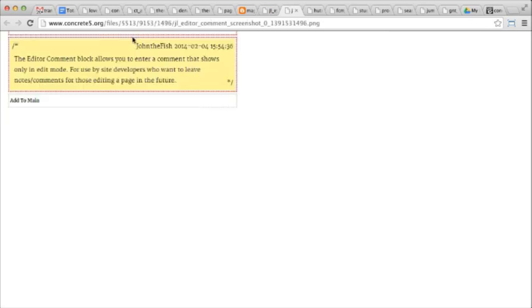Next up, we have Editor Comment from John the Fish, another John the Fish add-on that I kind of like. This one will only show up when your page is in edit mode. So it's like if you want to add a reminder for a client not to add a certain kind of block in a certain space, or, you know, you want to use these configurations to make the gallery look nice, make sure you size the image appropriately first. So that's a cool one.